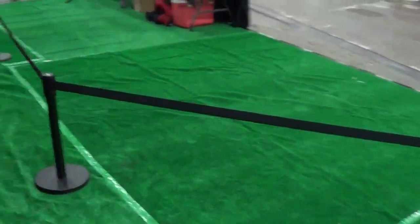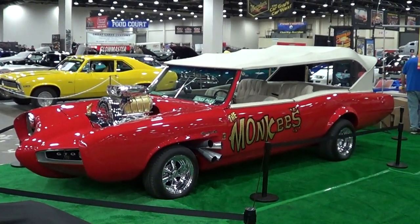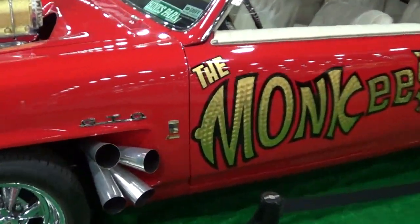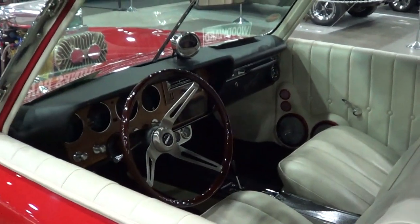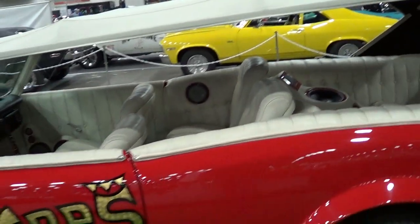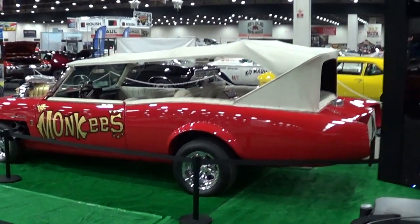Through here. You want to see the other side, don't you? I don't remember if that top came down or not. I don't ever remember them driving around with the top down. I could be wrong. I've done some things to hurt my memory. Getting old.